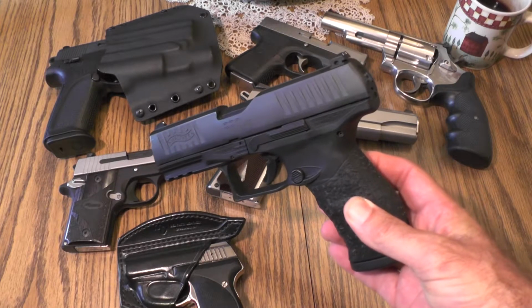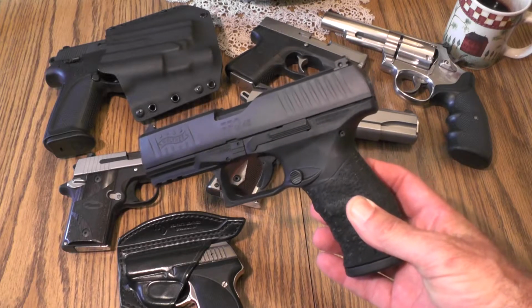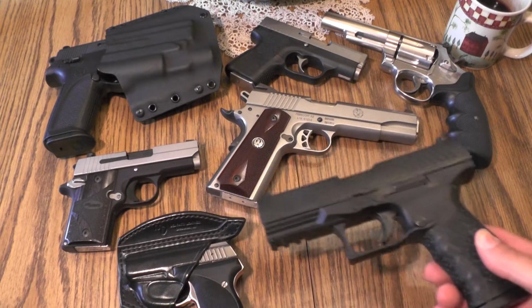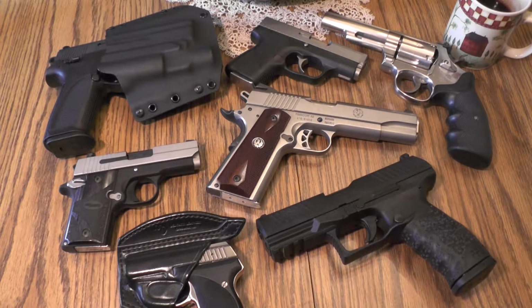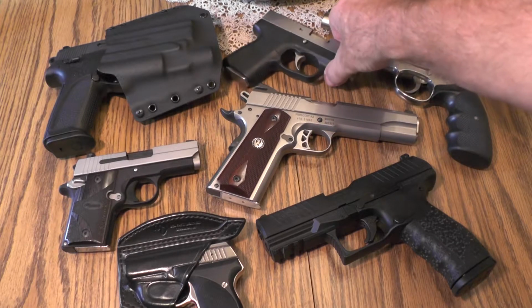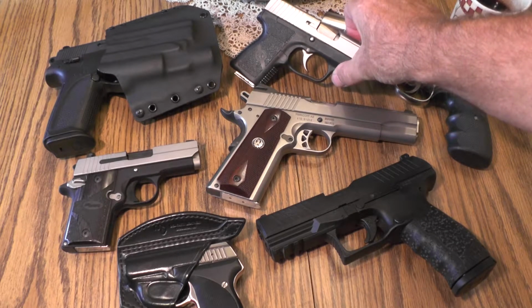This brand right here, I have a couple. This is a Walther, and I think they make a very high quality handgun. I'd rank them up there with anybody. And so I'm very fond of Walthers.